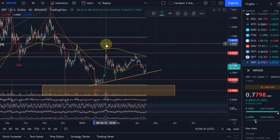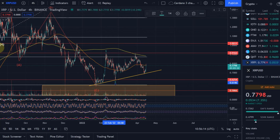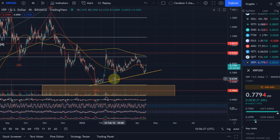So this would have been a wave one, and this here would have been a wave two, a corrective wave, in which we actually got, let's draw the Fibs from the low to the high. And you can see that in this wave two, we actually touched the 78.6% Fib level at 63 cents. So again, an absolutely valid support level for a second wave. And therefore, not too unlikely that this was actually a wave two.